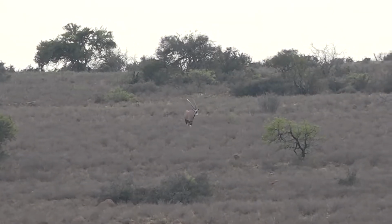All right, we spotted a real nice bull. He's about 520 yards away. A little far right now, so we're gonna try to set up a little bit of an ambush and attack on him. He should be circling around this way. Like I say, he's a real nice looking bull. So, good luck.